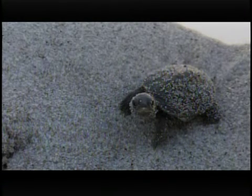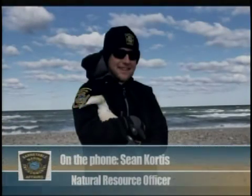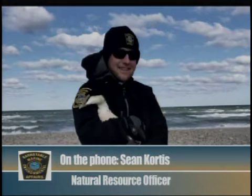And you'll see, even if they make it to that point where they hatch out, there's still a lot of predators that would go after them, including a few different kinds of birds, crows, gulls, great blue herons, as well as the coyote, fox, raccoon. So ultimately, in the natural state, only about 15 out of every 100 turtles are going to make it to the marsh, and only about 1 in every 100 turtles are going to make it to adulthood. So wow. It's a very low number.